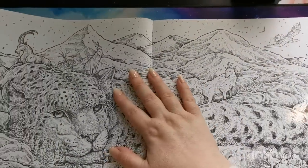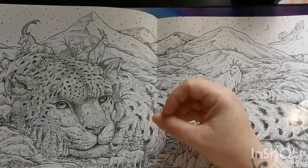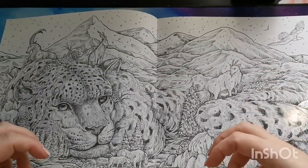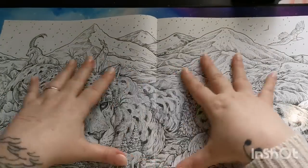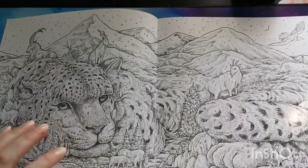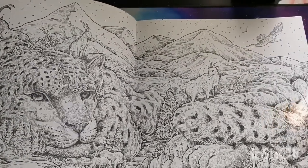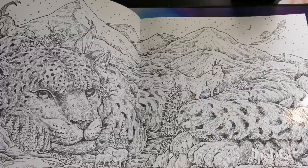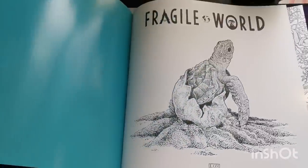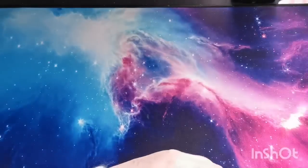Yeah, this is another one. I would love to tackle this, and I have in my mind how I would want this to look. It's just getting that vision onto paper. You know, I know how I want it to look, I just need to figure it out. But yeah, I have a sketchbook now, so maybe I can just experiment in there and see what works and what doesn't before I try putting it onto that gorgeous page. But yeah, that is Fragile World by Kirby Rosanes.